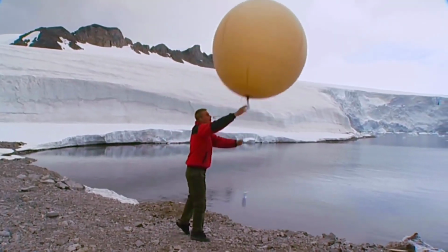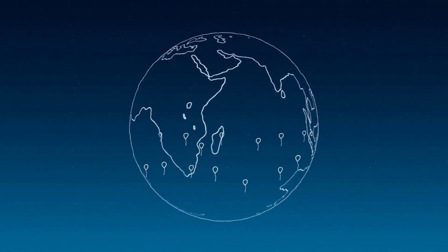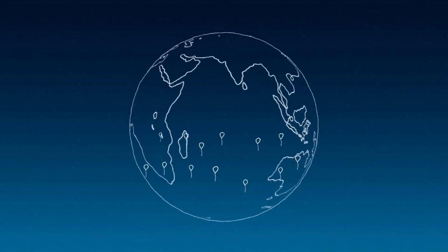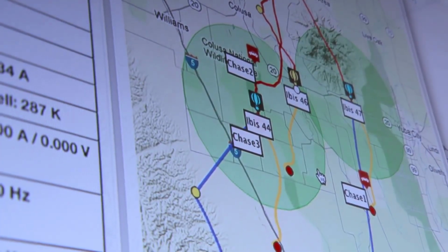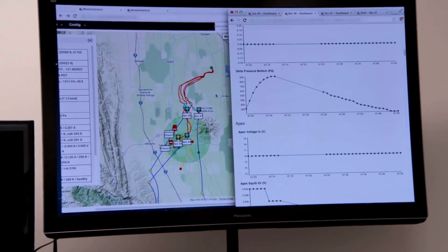They get their data from things like weather balloons, but as a weather balloon goes up, it gets larger and larger until eventually it pops. So the amount of time it spends in the stratosphere is pretty limited. In comparison, we have a fleet of balloons that are in the air all the time. And of course we have GPS so we can see which ways the wind is blowing us. And so we have a very rich stream of data coming into our system.